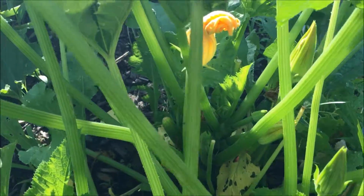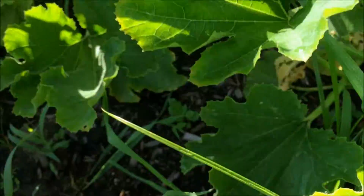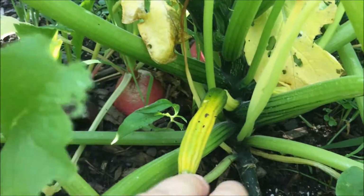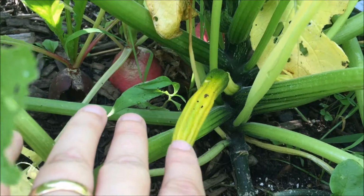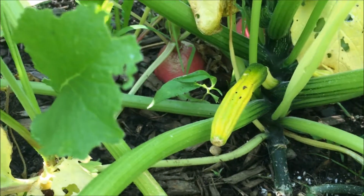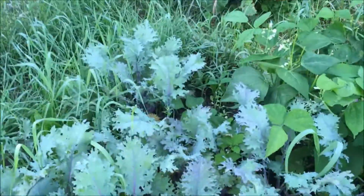Looks like there's a few zucchini coming up over here, but if you see this one, this is what they look like when they die because of the cucumber beetles and the stink bugs, which is kind of a pain, but it is what it is. I've got to just accept it, I think. The kale is still growing well.